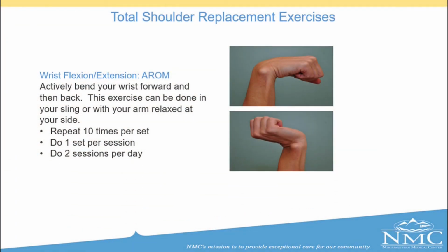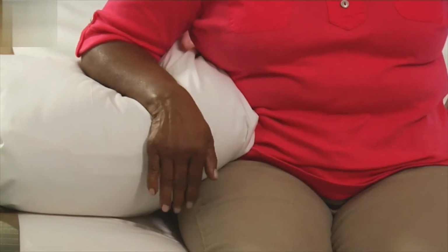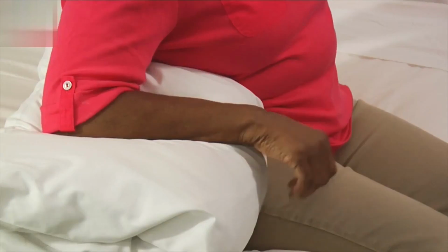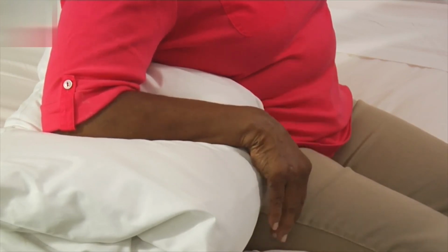Wrist flexion and extension. Actively bend your wrist forward and then back. This exercise can be done in your sling or with your arm relaxed at your side. Repeat 10 times per set. Do 1 set per session. Do 2 sessions per day.